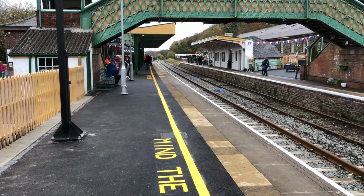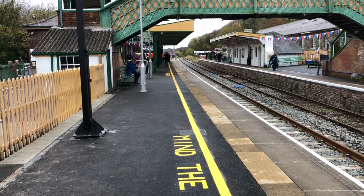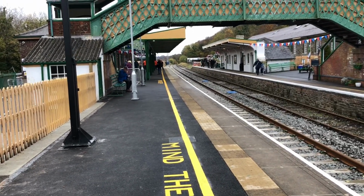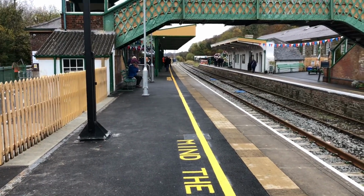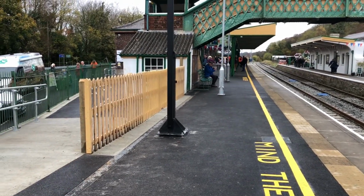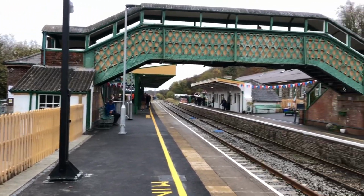First ever visit to Okehampton, nice little station. First day it's opened, of course, for the first time in 47 years, history making day, to say the least. So yeah, here's the overall view of the station.